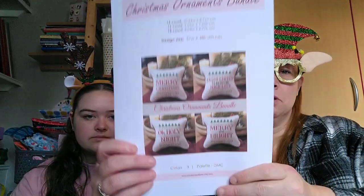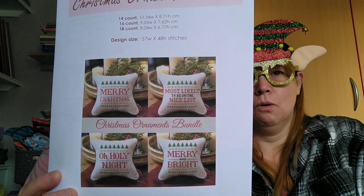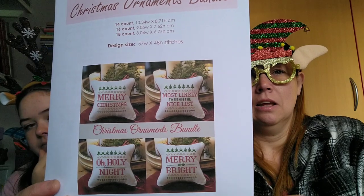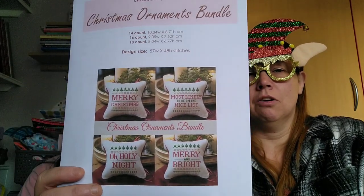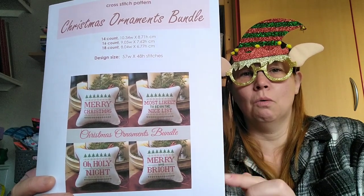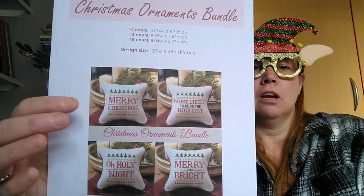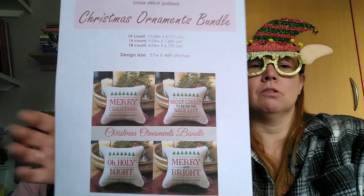So this is from the Christmas Ornaments bundle by lubadaviesatelier on Etsy. She had like a 70% off sale or something, so I got all 4 patterns for less than £3, I think. So I've done this one, the Merry Christmas one.